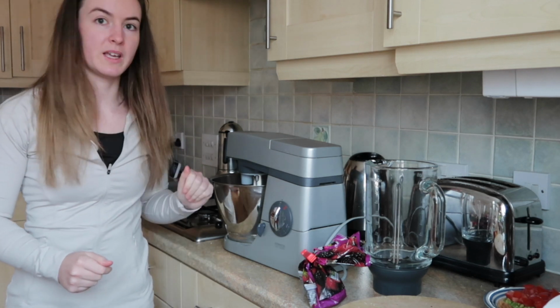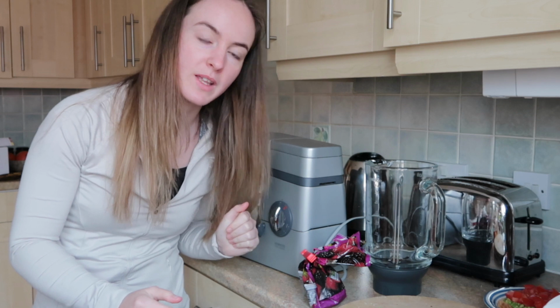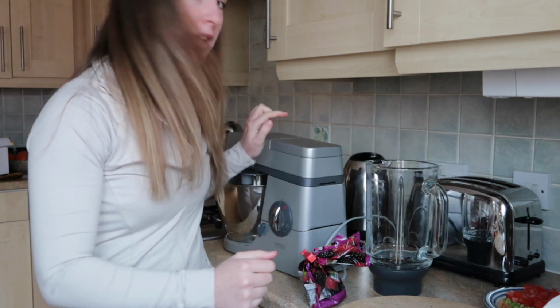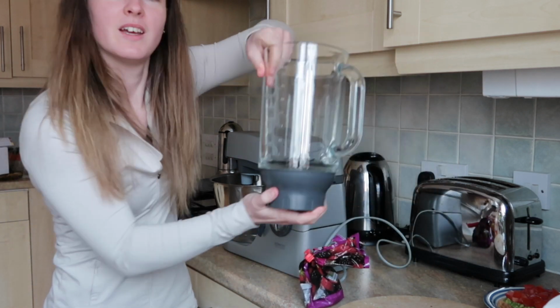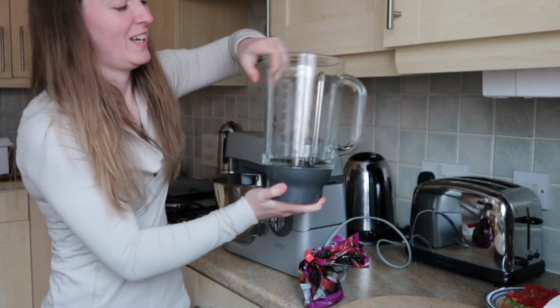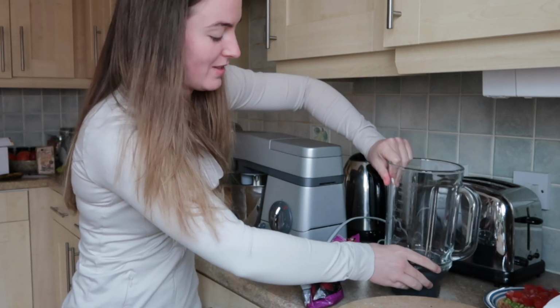Alright, so while I'm waiting for my egg to cook over there, I'm just going to make my smoothie. So I've got my Kenwood Chef mixer out and my giant blending jug. I absolutely love this. It's glass and it blends anything and everything. It's amazing.